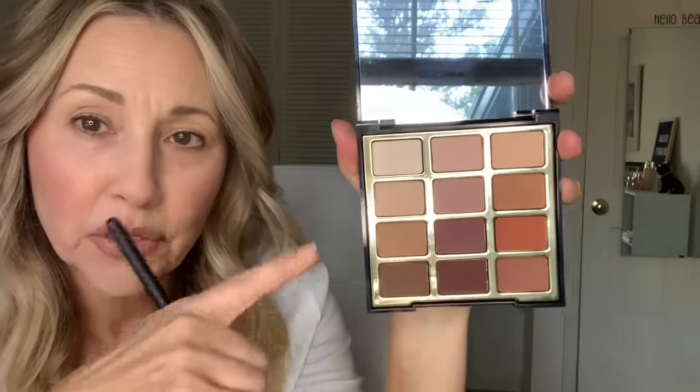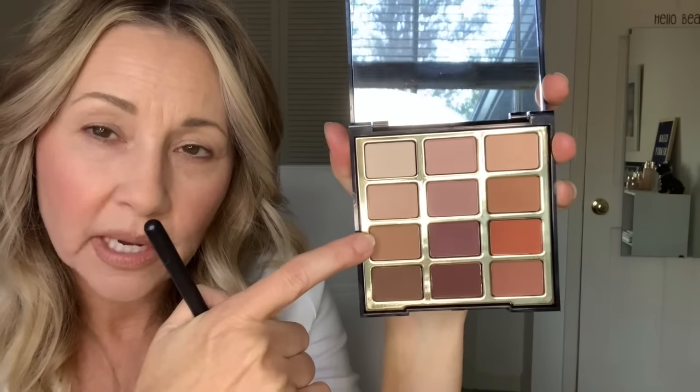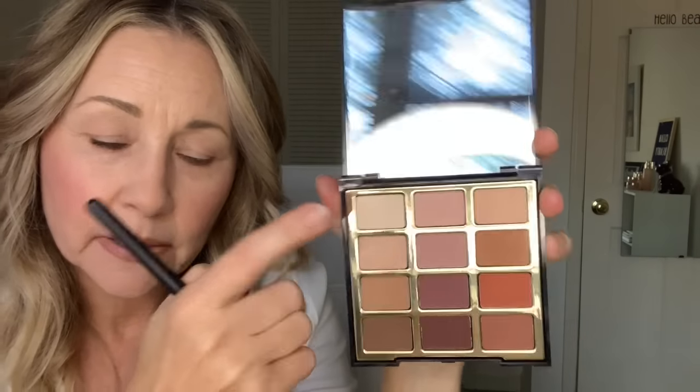And so I don't want to mislead anyone today, and I really wanted to pick something that any woman could use. You could be 20 years old and use this. So we're going to start. This is what you're always going to start with. You're going to start with a medium color. We're gonna do a dark color. I'm gonna stay neutral today. We're gonna do a medium color. We're gonna do a dark color in the outer crease. We might blend a little bit with this.